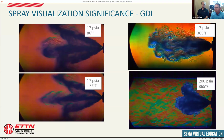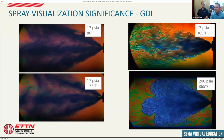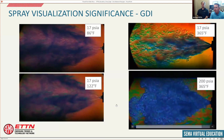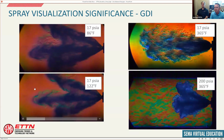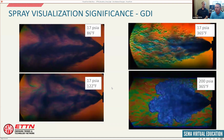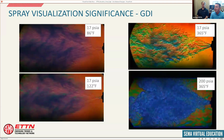But even with a 30 degree increase in temperature, you actually start to see some differences in the evaporation behavior, which Paul talked about as a critical parameter. The way you can tell is in the color at the edges of the spray. That color is indicative of fuel vapor, whereas the black is the liquid fuel. And we can really see that in the right two images. In the top right, this is again low pressure, but quite high temperature.